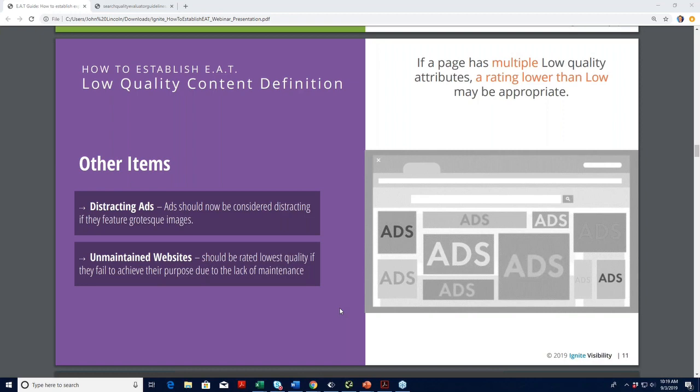And then also unmaintained websites. That's another thing that's also big. If the website hasn't really been kept up to date, that's creating issues, and we see that a lot. With us, we really don't like to work on websites that don't look like they've been made within at least the last couple years or something like that.